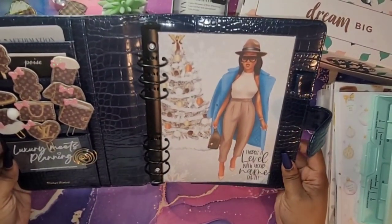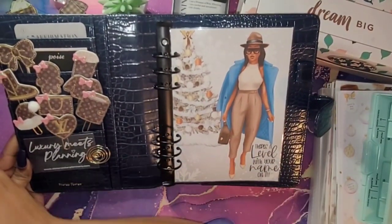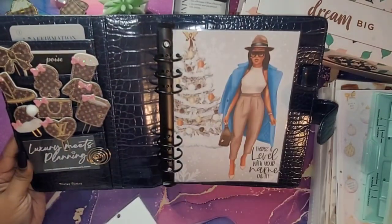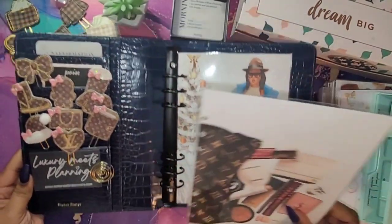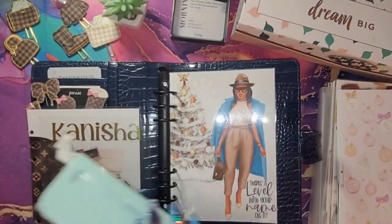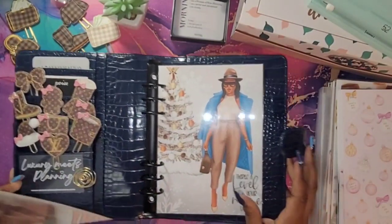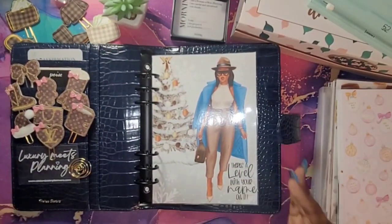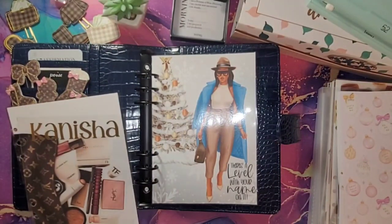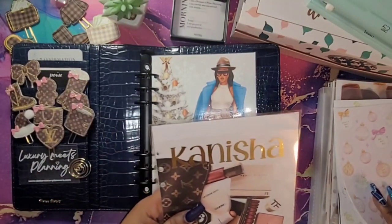Is she giving for my winter? Decisions, decisions, decisions. Ugh. Y'all probably like, I do this every single time. Y'all, this is what I do. This is what I go through. I create some kind of anxiety when it comes to, I ain't gonna say anxiety, but yeah, I be like in it.